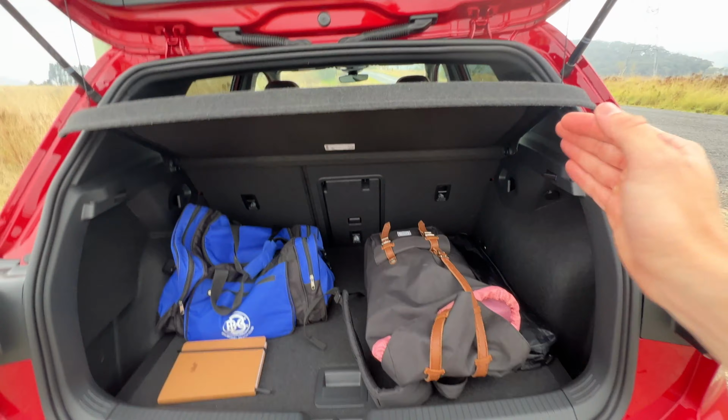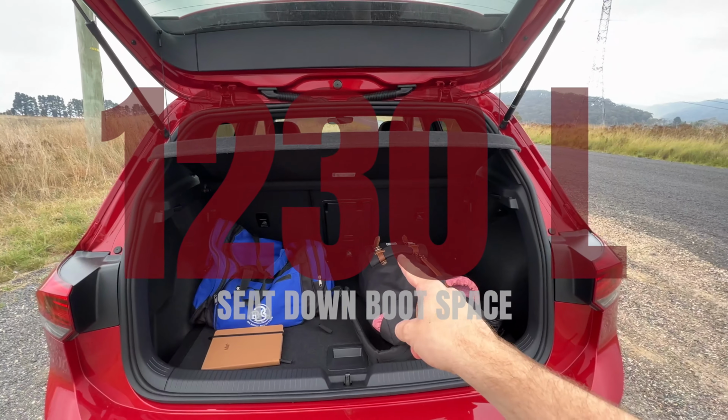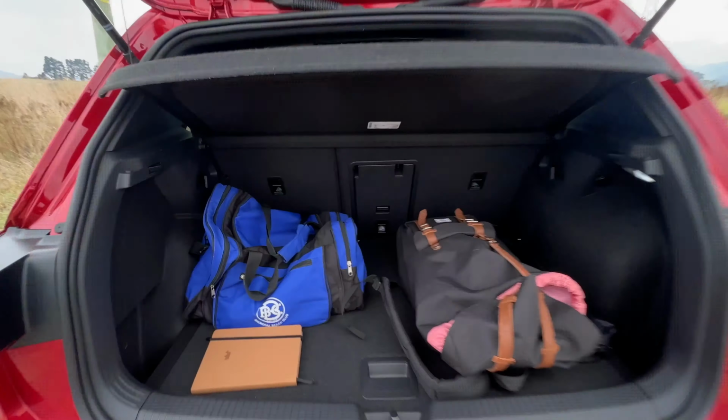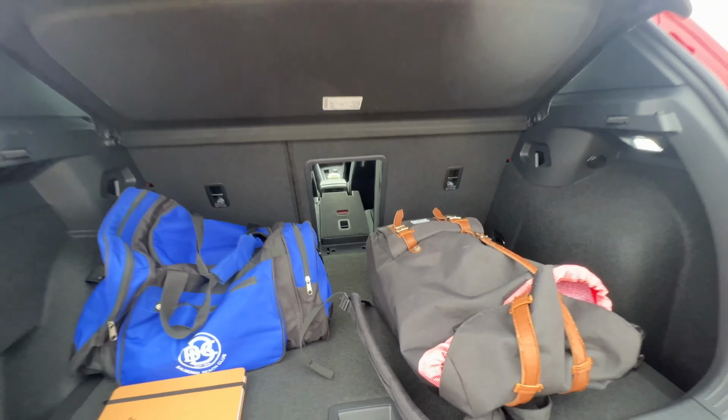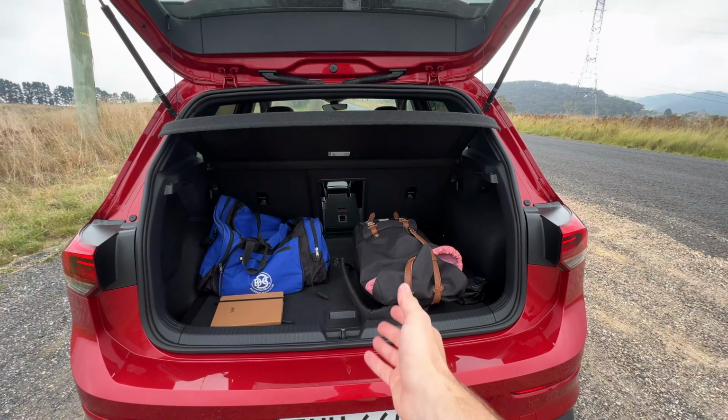If you fold down the seats in a 60-40 split, you'll get 1,230 litres of boot space. But what's very practical about this car is it has a ski pass-through, which you can easily press down like this and push open, and that will allow you to put longer items through this car, making it even more practical than some other hatchbacks at this price point. And there's also these small pockets either side of the boot to store small items like this and stop them from flying around if you don't have a net.